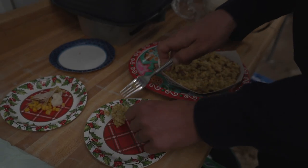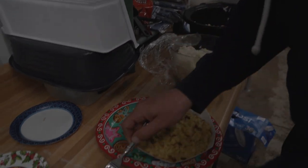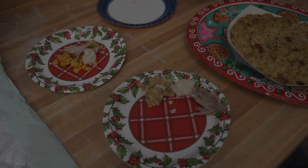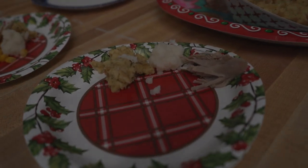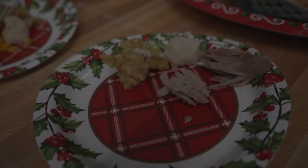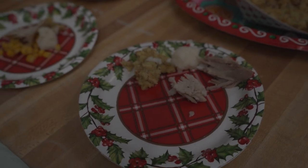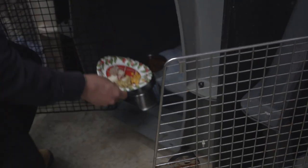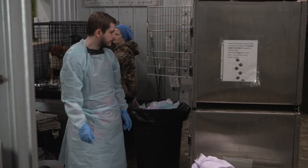A little stuffing. A little bit of mashed potatoes. I'm really thankful to all the men and women here who volunteer their time for a much needed cause in this area, which is a lot of strays and a lot of surrenders.